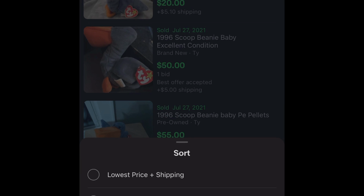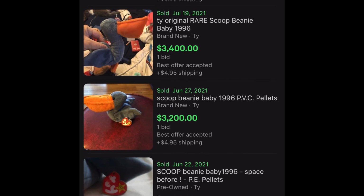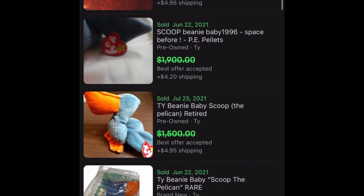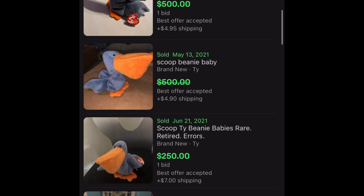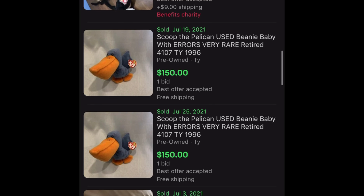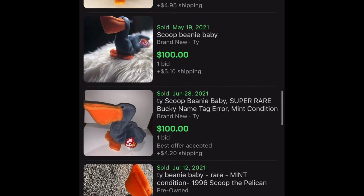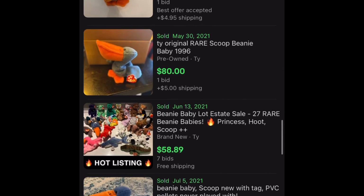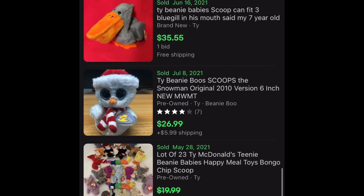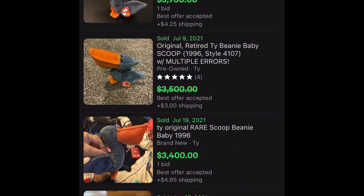So I got in the car and immediately looked up our little pelican friend, and I knew I remembered this was a hot item, this particular guy. So I started doing a little research to try and see why he was so popular. And it turns out a lot of the listings said errors, as in there was a mistake somewhere on it. So I did a little further digging to see what exactly the errors were.